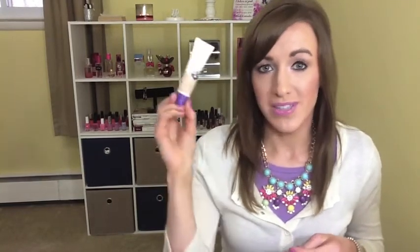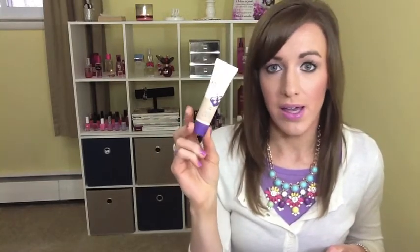And let's just jump right in. I'm going to start with the cheapest and work my way up to high end. So I'm going to start with the Rimmel Stay Matte Liquid Mousse Foundation. I have the color 100 Ivory, which would definitely be too light now that I'm self-tanning.